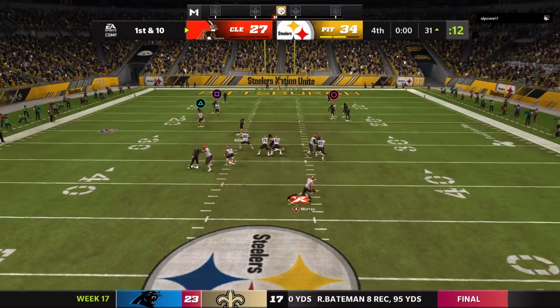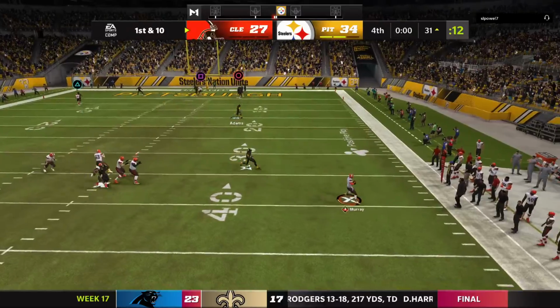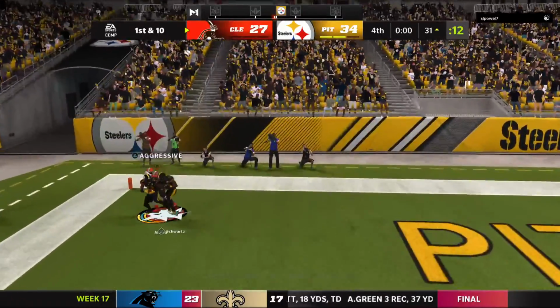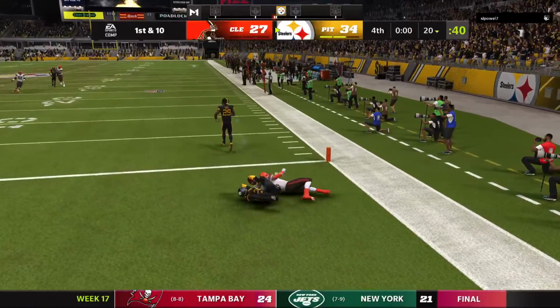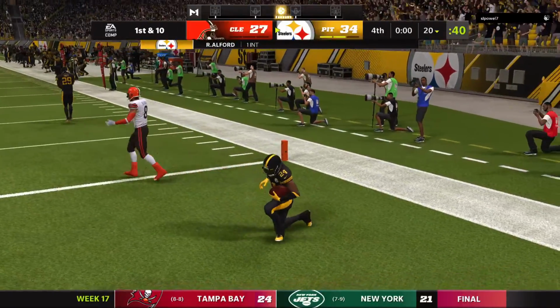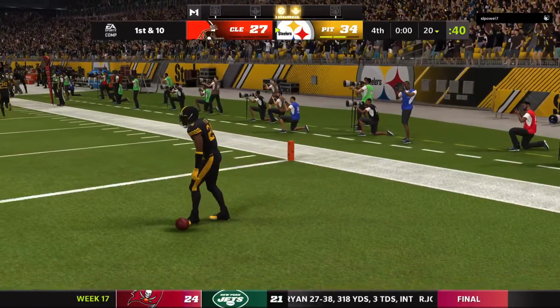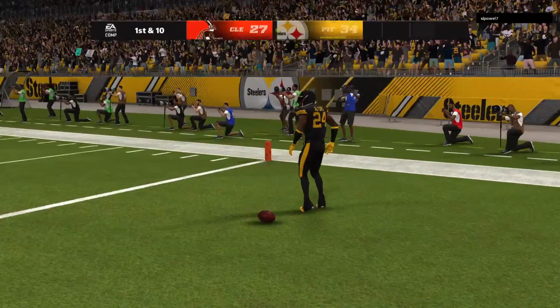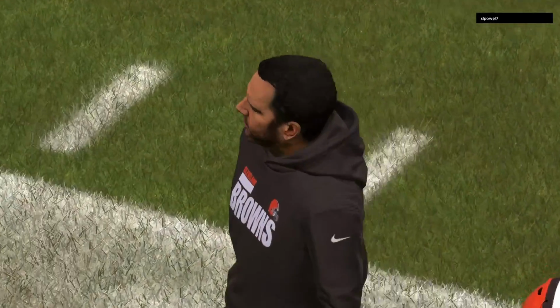Murray, one final try. Flushed out right. And he's going to fire one, corner of the end zone. And this is going to be intercepted. Picked off by Robert Alford. And the Steelers are going to hang on the final play. They get the turnover to seal this football game.